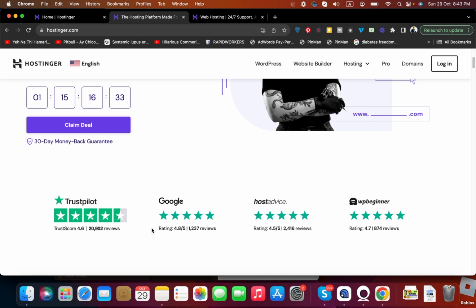And then I'm getting free email, free SSL, unlimited bandwidth. I'm also getting a free domain, and then I'm getting free CDN as well. CDN means content delivery network. It improves your image processing, loading faster on your website. You are getting managed WordPress and WooCommerce optimization in case anyone wants to create their e-commerce store. It's an amazing WooCommerce plugin by WordPress.